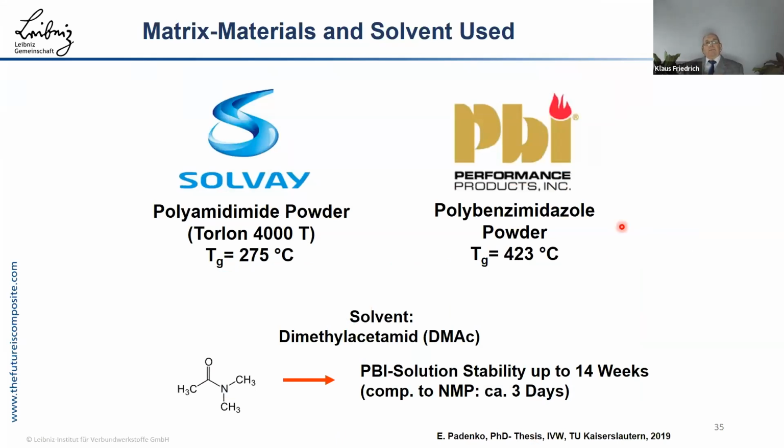Since we have to do with high temperatures in these cases, we looked at two different materials, one from Solvay, polyamide imide powder called Torlon. The glass transition temperature is about 275 degrees C. And we use material from Performance Products, PBI, polybenzimidazole powder, which has even a much higher glass transition temperature of 423 degrees C. In these cases, you need a solvent in order to get these powders dissolved into a solution.